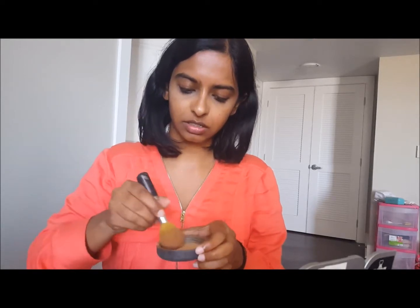So now I'm taking the MAC Mineralize loose foundation powder, and I already have some here, and I'm taking my BareMinerals Flawless face brush.